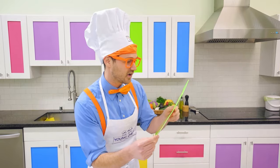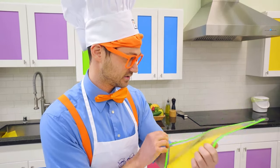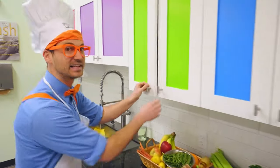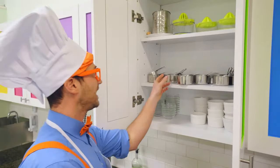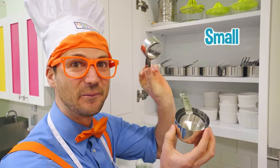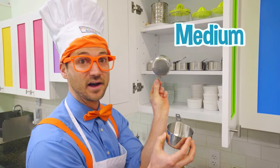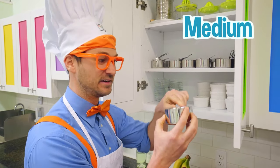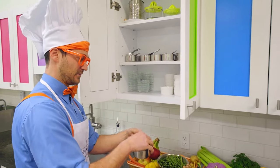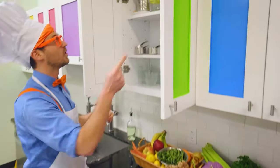Okay, so it seems like we need a lot of tools and a lot of ingredients. So, let's get to it. All right, see what's in here that we need. Okay, looks like we need some measuring cups. Ooh, a small one. A medium-sized one. Another medium-sized one. And a big one! Okay. Put those right back here. Perfect.